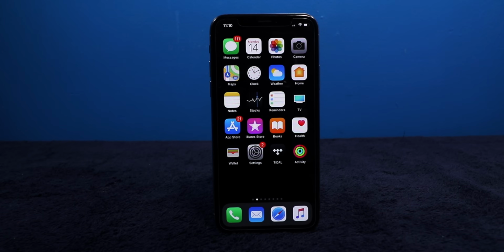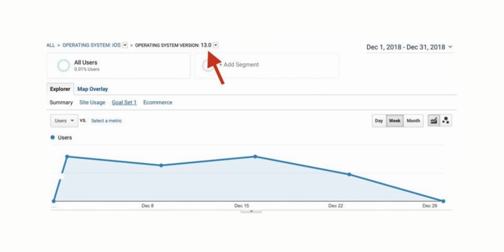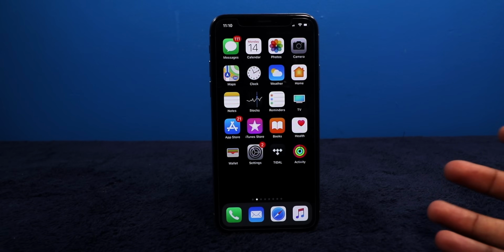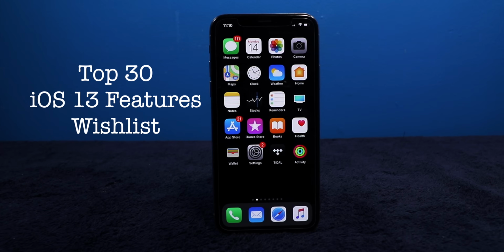I feel like talking about iOS 13, especially since iOS 13 is surfacing around the internet right now. There are some devices right now running iOS 13. Obviously, it's a closed beta, and it's for testing. But anyway, let's talk about these top 30 features. So get your popcorn ready, get your snacks ready, because this might be a long video.